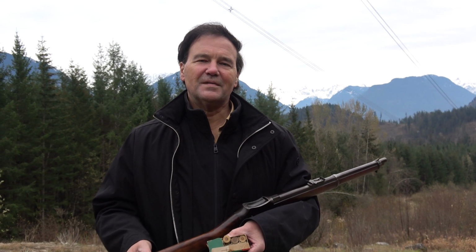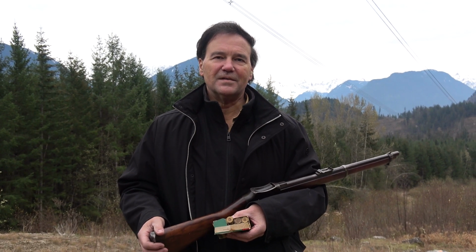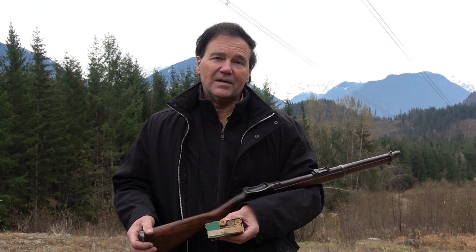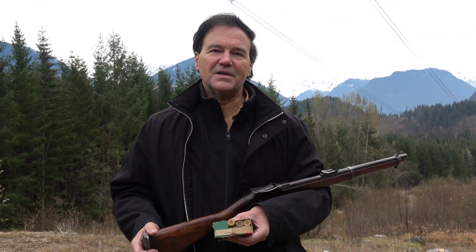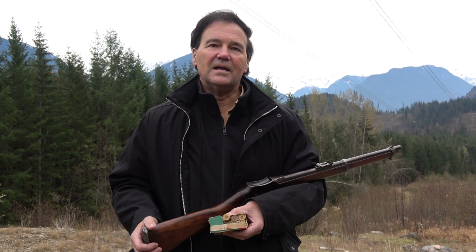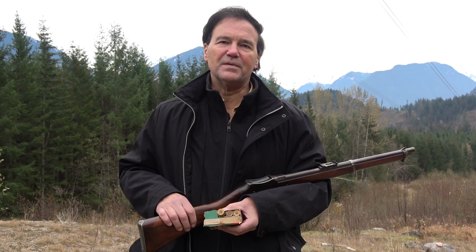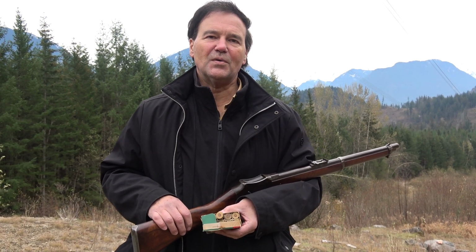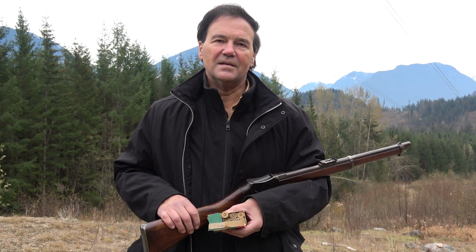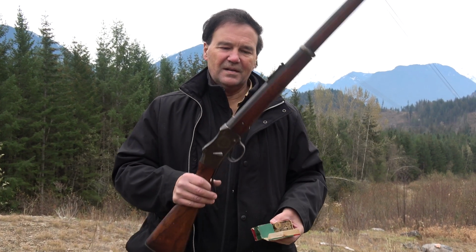I have to tell you, it's a real privilege to be up in the mountains and shooting. I've got a very interesting carbine to show you today, made by W.J. Jeffrey in London. I just looked at the markings on the rifle. Their address at that time was 60 Queen Victoria Street in London, England, of course. And I bought it. This is the rifle.